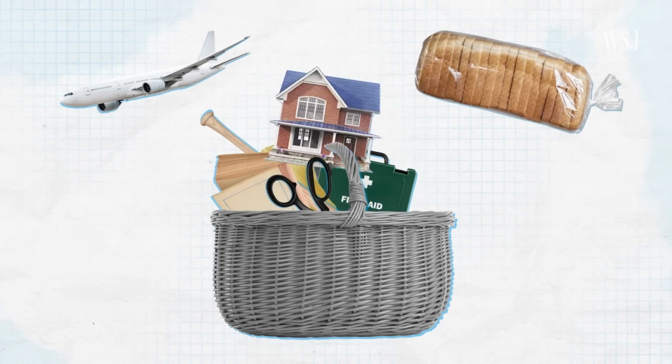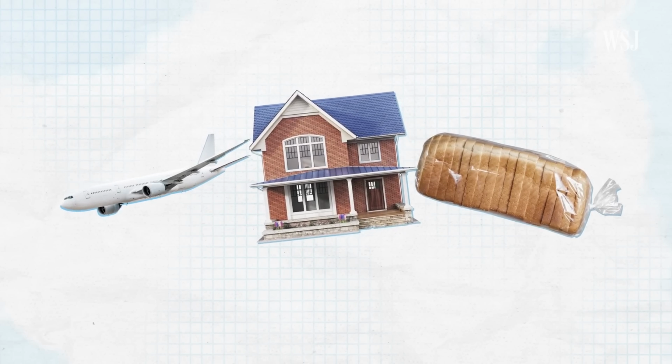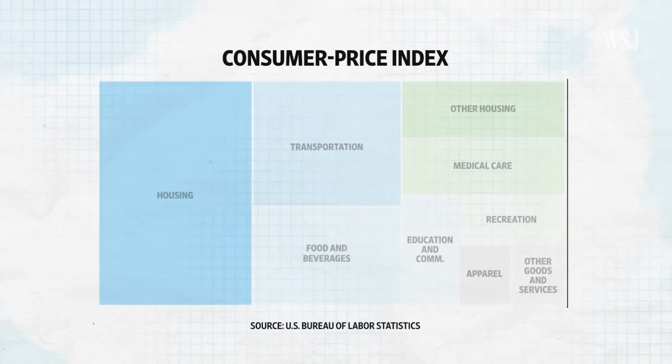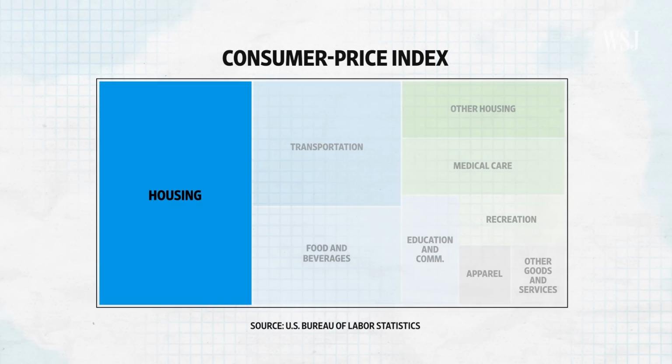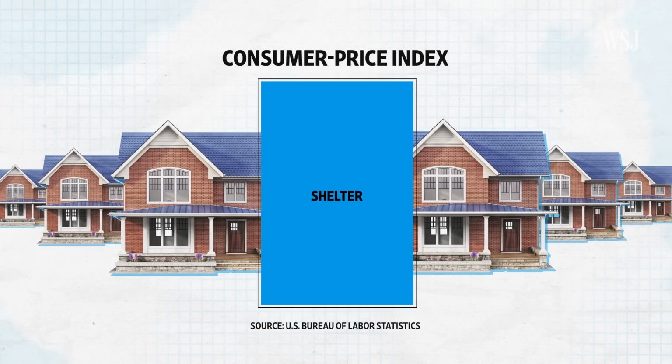Transportation, food, housing. These are some of the biggest categories in the Consumer Price Index market basket, one of the measures used to track inflation. And here's how they're weighted. You can see housing, or what the BLS calls shelter, makes up about a third of the market basket, which means it can be a big factor in either driving or tempering inflation.